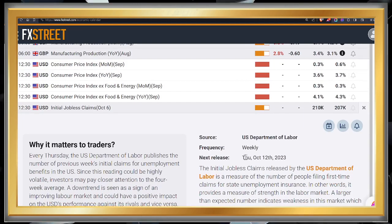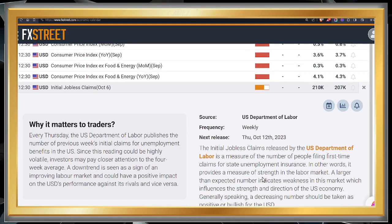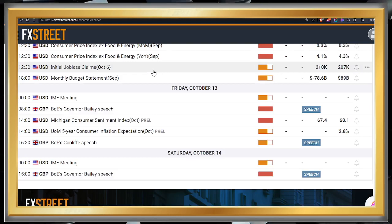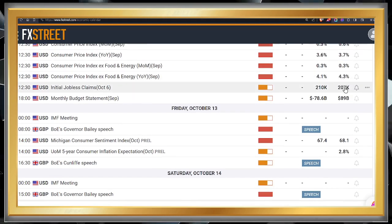Then simultaneously, the initial jobless claims is going to be published, and this is data released by the US Department of Labor as well. It is a measure of the number of people filing first-time claims for state unemployment insurance. In other words, it provides a measure of the strength in the U.S. labor market. In this scenario, a decreasing number should be taken as positive for the U.S. dollar, while a larger than expected number should be considered negative for the U.S. dollar. If we look at the data here, the previous data for the month of September came in at 207,000, and we have a general consensus projecting 210,000. So it shows that there is a larger gap in that regard, which is also not a good signal. So we are going to be looking forward to what the actual data is going to be on this one.